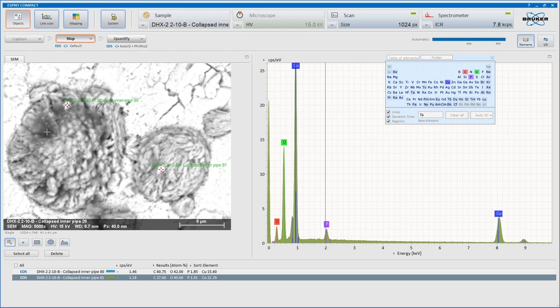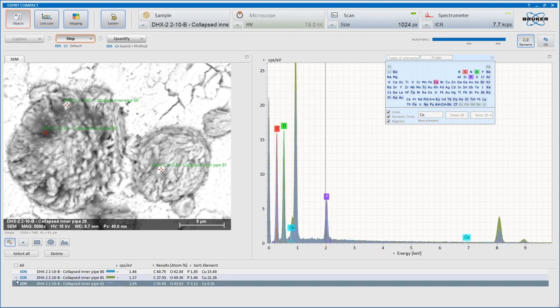I will check to see what this is. If this is a much higher concentration than 40% of carbon. Let's have a look at that. We will go here, and we will go here. It is 55% of carbon. Yep. I don't think there's any cobalt there. I do think there's probably copper. A little bit off. So, very high carbon signature there.